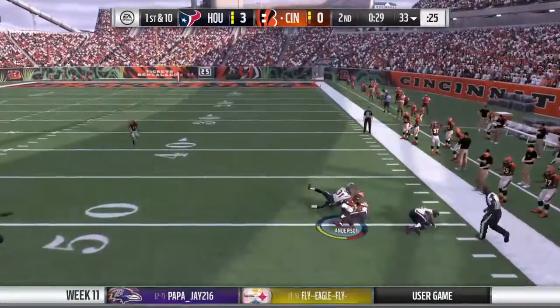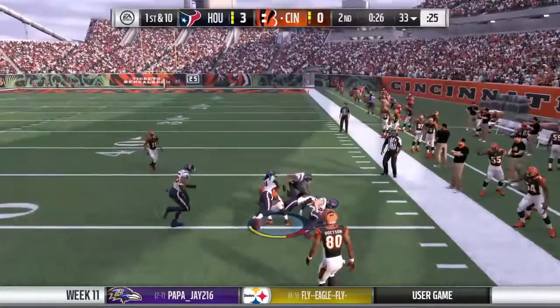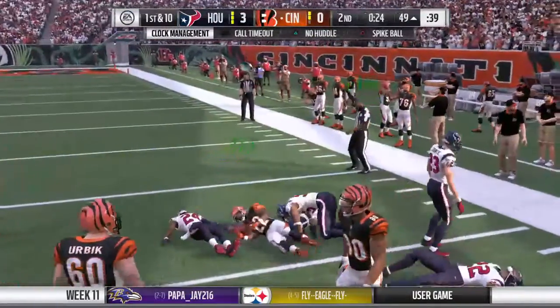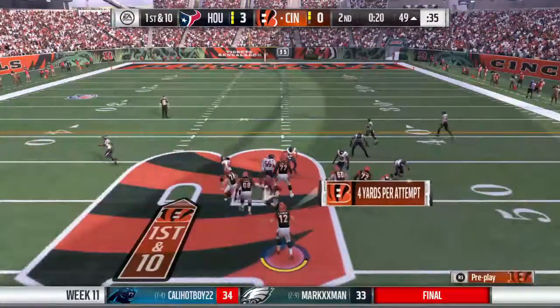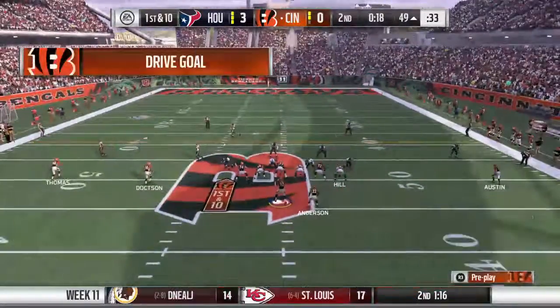It's been a struggle for them throughout the game, and that 3 and out on the last possession told you just how stalled they are on offense. So who will step up here? We'll see. And they're going to hurry back to the line now.